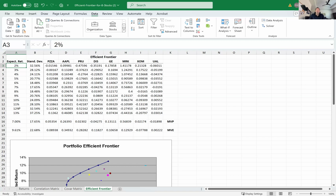Well, what we're going to see is that Solver is going to tell us the smallest standard deviation we can get is 32.56%. And these are the weights that do it. We're shorting Papa John's by about 1.5%. We've got almost 10% of our money in Apple. We've got a little bit of a short, and a big short there on Prudential, 47% short on Disney. We've got 17.8% into General Electric, et cetera.